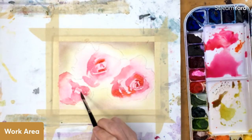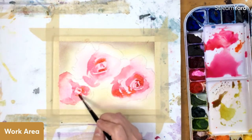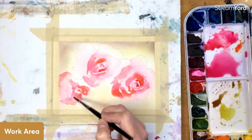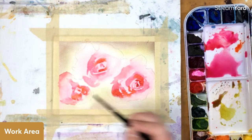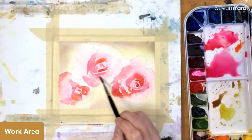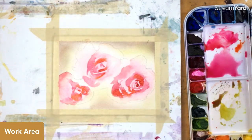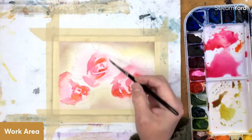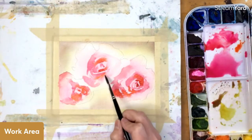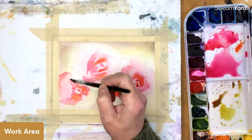So just making my way around. There are going to be some places where I probably do mix up a brown to come in, but for the most part, I want to try to keep these darker values vivid. I want them to stand out nicely and not be dull. I want them to have a nice glow. I want the flower to have a chance to glow and show off a little bit.